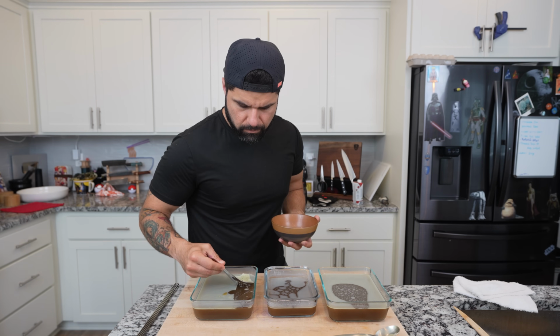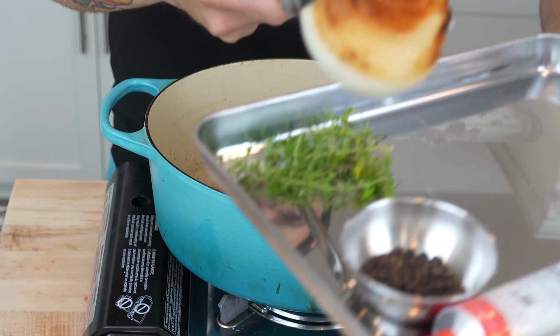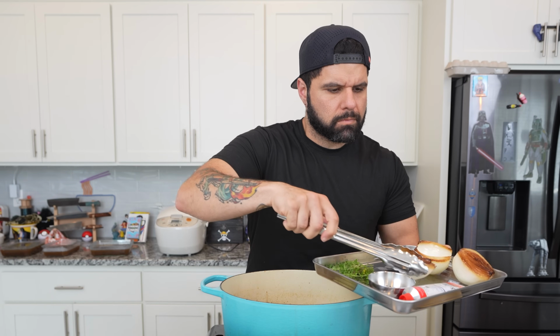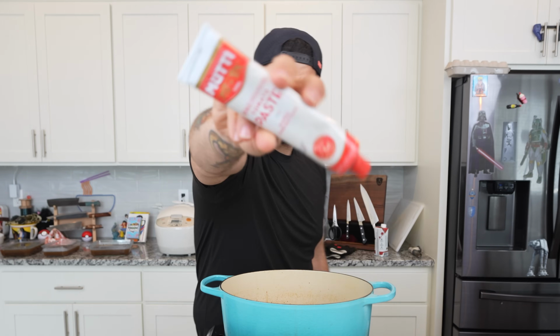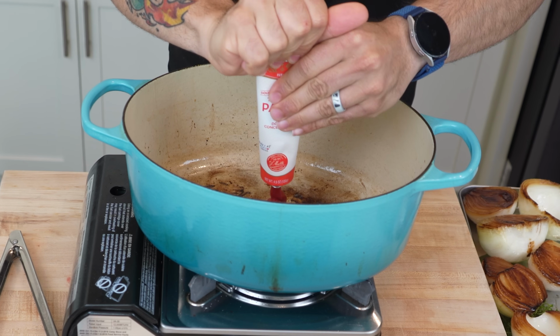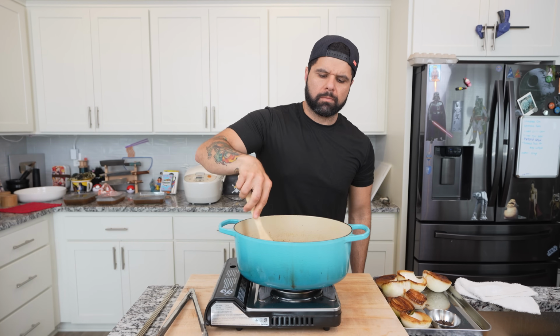So removing the fat is very, very important when making a demi-glace. Now that the fat has been skimmed and those onions are nice and charred, I'm going to remove the onions from that same pot, making sure we use the same pot the entire time, and add in a good amount of tomato paste. The tomato paste gives it a ton of umami flavor, a little bit of acidity to it, a nice body. It thickens up the sauce quite nicely.